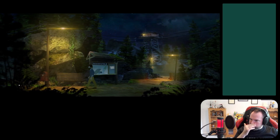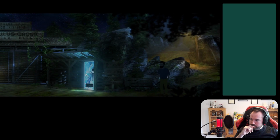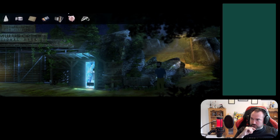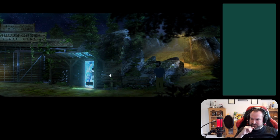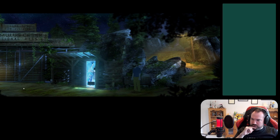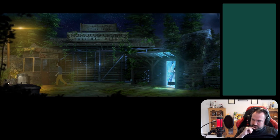Well, let's head back to the entrance to the park, because that should now have power. It's running now. Just need to put a coin in. No use just bumping these two together until something happens. Yeah, well, you need to bust that piggy bank open. Where's a hammer when you need one? Nope. Can't find anything on this one. Still locked.